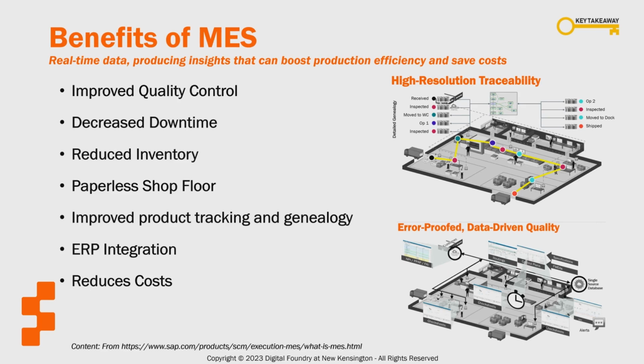Real-time data producing insights can boost production efficiency and save costs. These are among the many benefits of MES, including improved quality control. As quality control information is transmitted in real time, companies with an MES can immediately halt production as soon as issues are identified. This reduces waste, scrap, overages, and rework.